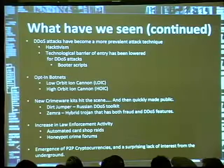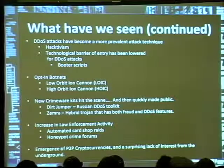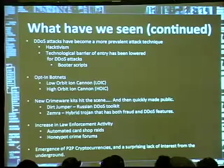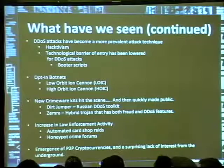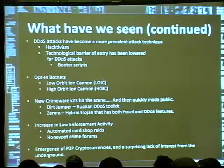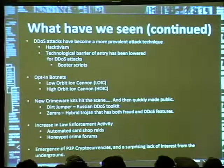New crimeware kits were released, specifically Dirt Jumper, which is a Russian DDoS toolkit. Actually, very potent. We'll be going into it in detail later. And also, Zemra was another trojan, which has recently been released into the news and leaked and also discussed in the news. And we'll be going into that in detail as well. There's been an increase in law enforcement activity surrounding all of this, and there's been an emergence of peer-to-peer cryptocurrencies like Bitcoin, but there's been a surprising lack of interest from the underground. It hasn't really completely taken off, and that's probably a good thing, because a lot of good things can be done with Bitcoin.